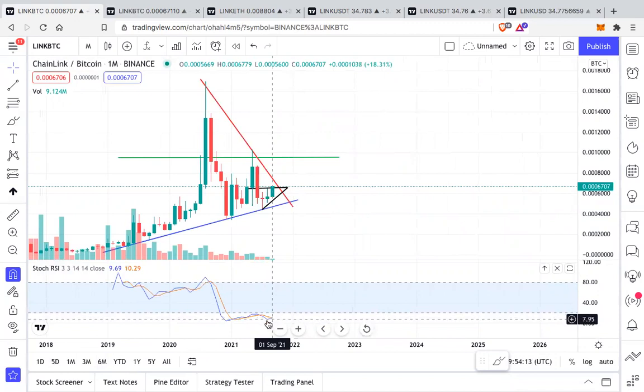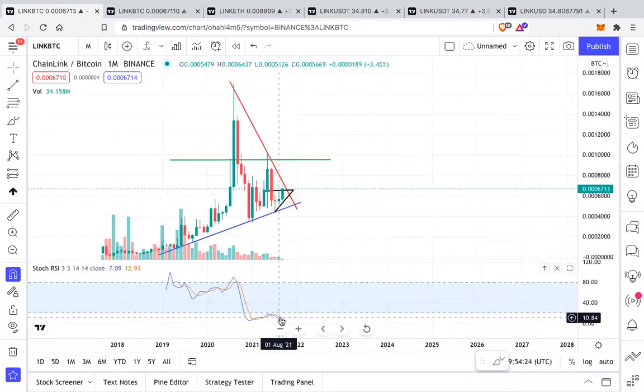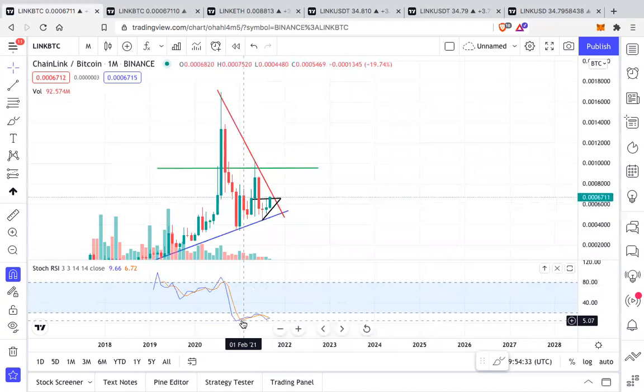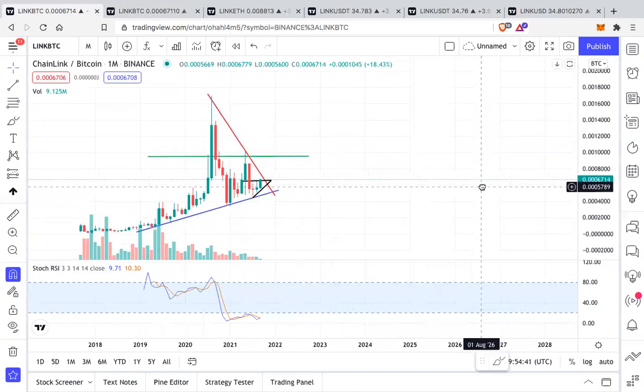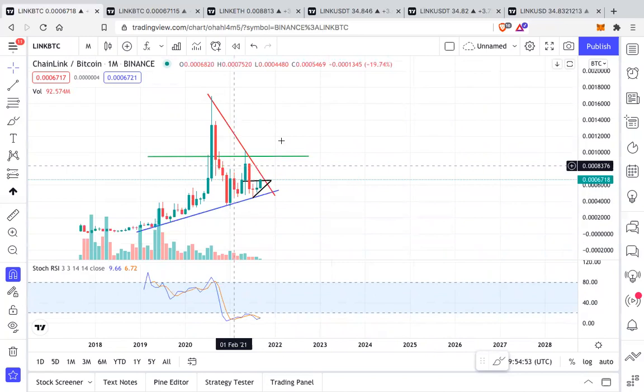At one point it was almost 3. It's currently near 10 or 11, which is extremely low. That means Link is oversold, like literally oversold to a next level, and now the buying pressure has to increase at one point. And again, this is a monthly chart, which is telling us very clearly the reason why Link has not performed like many other altcoins or major altcoins is because since 6 months, since the beginning of 2021, Link has been almost capitulating in the Bitcoin and Ethereum pair.